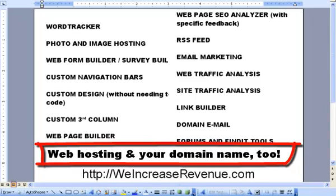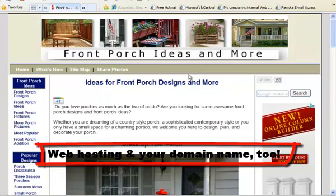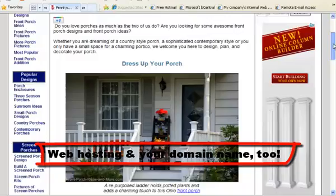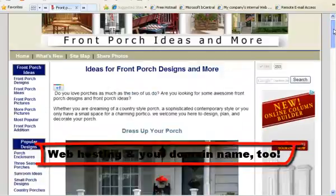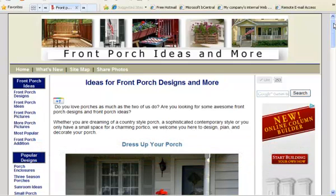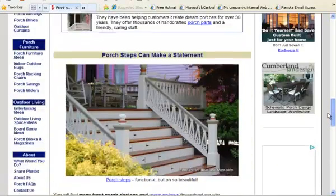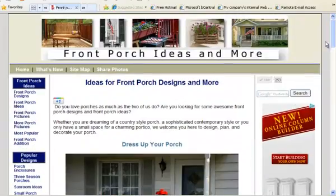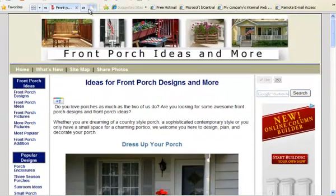So let me get into it here. Where are we at? So here are a few sites that were built using this technology. They all get thousands and thousands of visits a day. This one has its own HTML loaded up. It's obviously got the nice navigation across the top, down the side. All that's part of it. And then this one has its own third column with advertising plus everything in the middle.